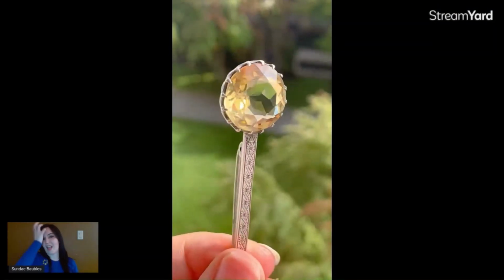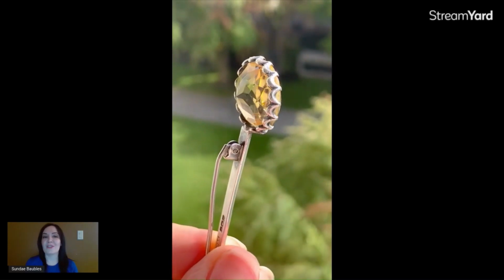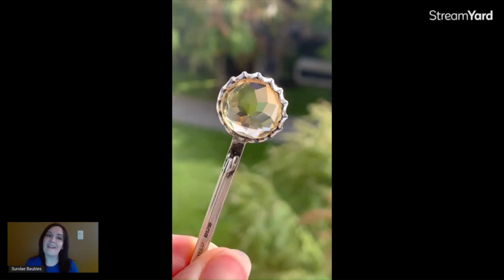And I did want to give you just a quick overview of one more piece, which is one of my favorites. Let me play a video for you. Now, this is another piece that is made in Britain. And I do love my citrines, as you're going to learn. Here we have it. This one's another large and in-charge citrine that is set beautifully.